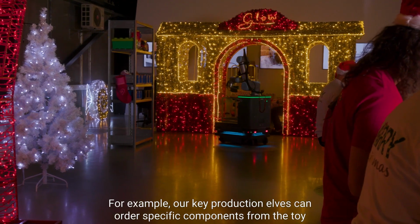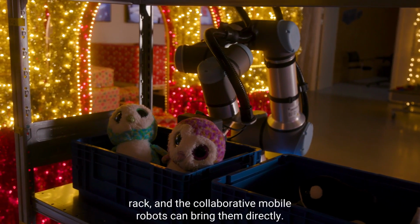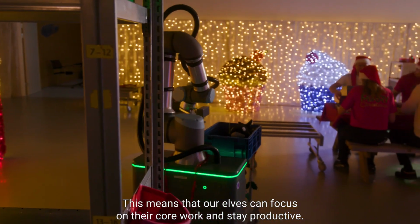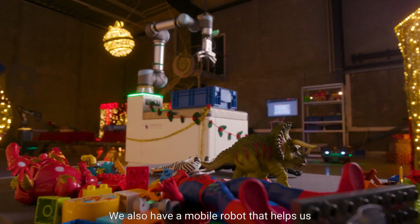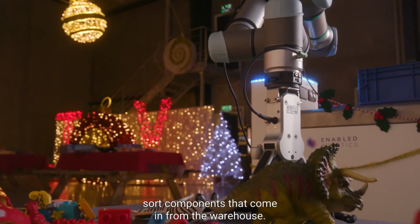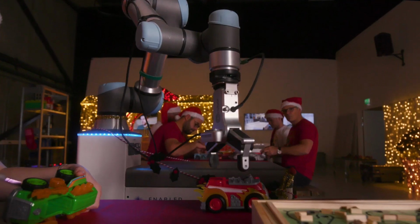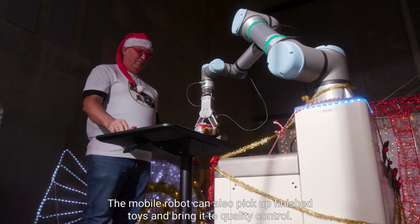For example, our key production elves can order specific components from the toy rack, and the collaborative mobile robots can bring them directly. This means that our elves can focus on their core work and stay productive. We also have a mobile robot that helps us sort components that come in from the warehouse. This is a super time-consuming task for elves. The mobile robot can also pick up finished toys and bring them to quality control.